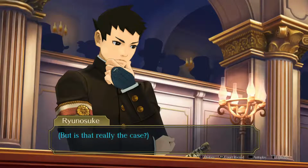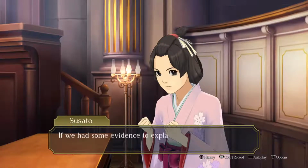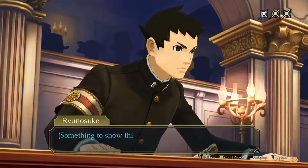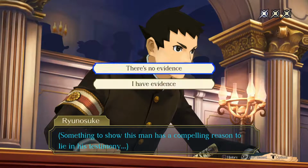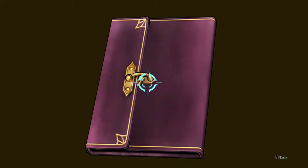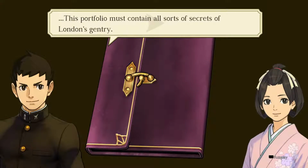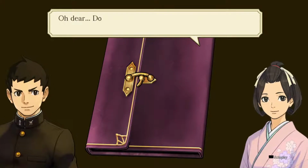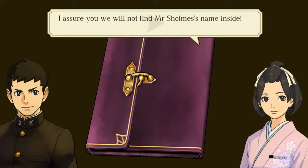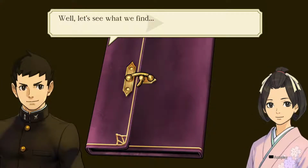Yeah. He's claiming to have no reason to lie, but is that really the case? Mr. Naruhoda, if we had some evidence to explain why Mr. Fairplay might be lying, it could turn the tide in this trial completely. I know. The ledger's his, not Mr. McGilden. You think so? Well, let's examine it. Who else owes money? Yeah, we haven't examined this yet. This portfolio must contain all sorts of secrets in London's gentry. Oh dear. Do you really think we ought to look inside? Well, it's not as though we know any of London's gentry personally, is it? Apart from our great detective friend, perhaps. Actually, I wonder. I assure you we will not find Mr. Sholm's name inside. Well, let's see what we find.